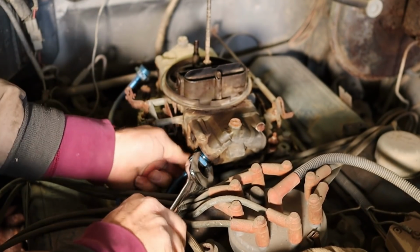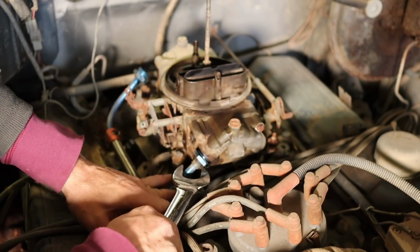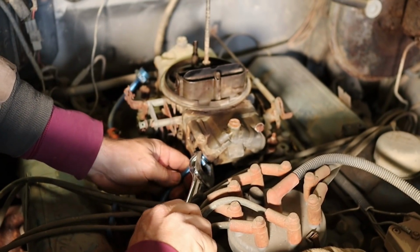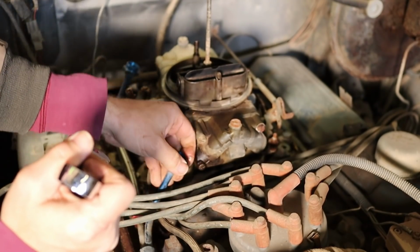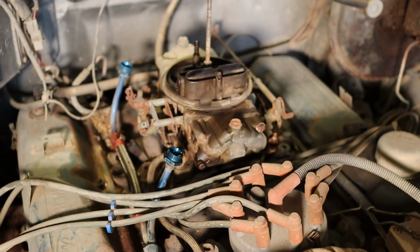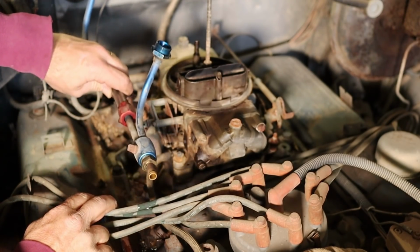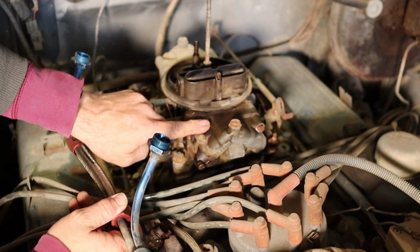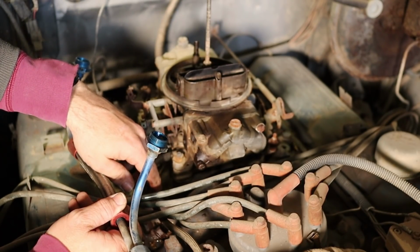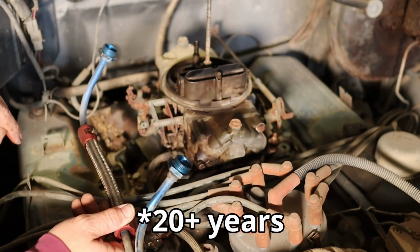So this Bronco has a custom engine in it. This is a 460. Wouldn't have come standard in a Ford Bronco, in a '79 Ford Bronco. My friend Jack put it in, helped me put it in. He did most of the work and I watched and learned at the time. And she's been a good runner ever since. Matter of fact, this is Jack's carburetor. I've only had it for 18 years. Thanks for letting me borrow it, Jack.